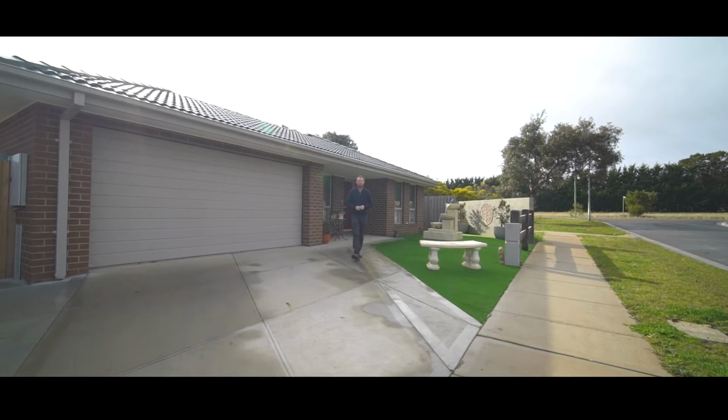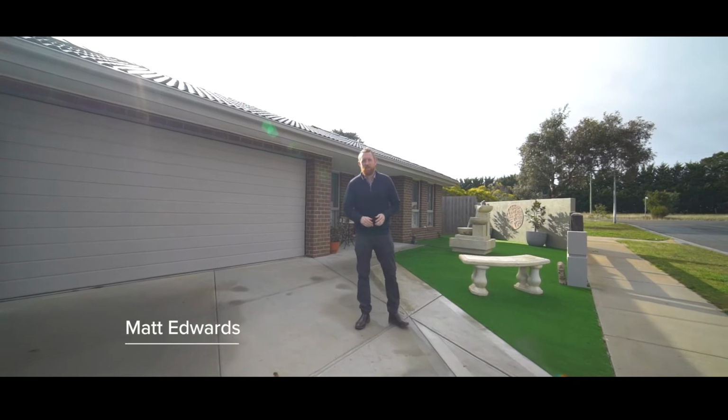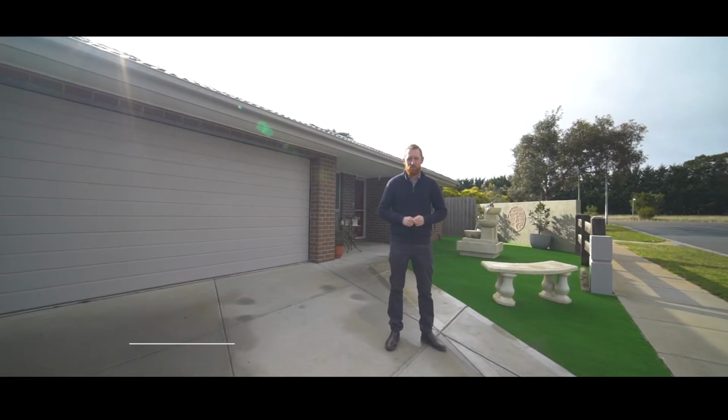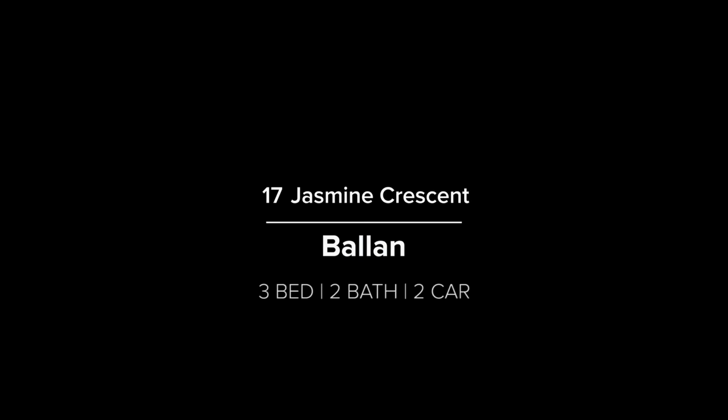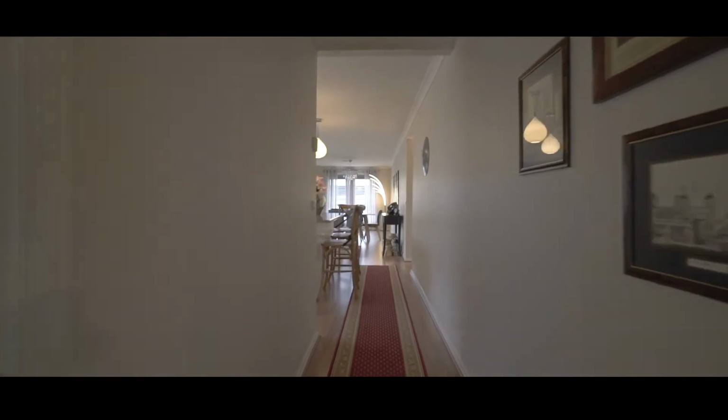Situated in the popular town of Ballan is this gorgeous three-year-old family home. Hi, I'm Matt Edwards from McGrath Estate Agents and welcome to 17 Jasmine Crescent here in Ballan. Your perfect family lifestyle awaits.